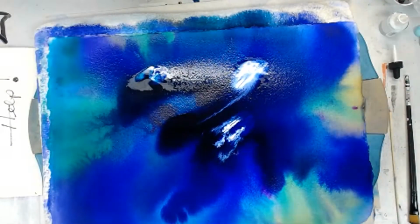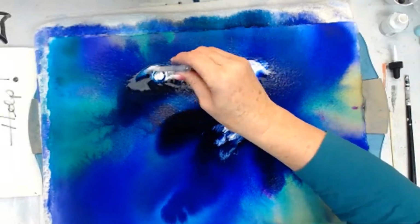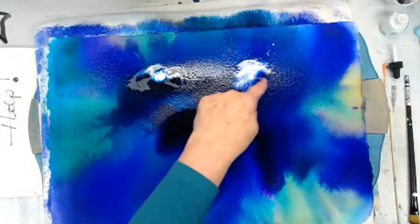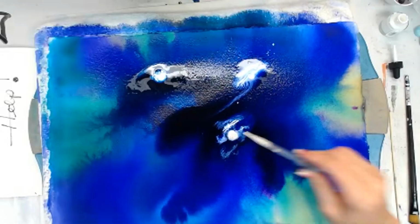Let's see if I can get a little bit more in there. That one looks pretty cool, actually, how it's starting to feather now. This one, not so much. Looks a little clumpy. Little clumpy.